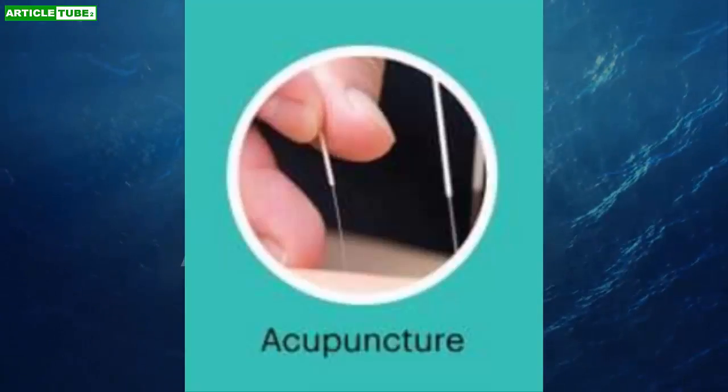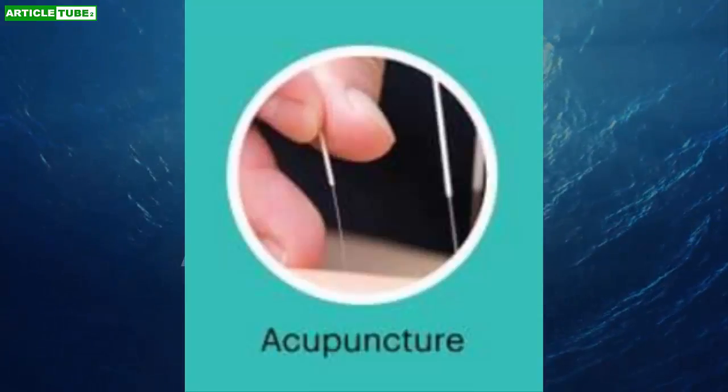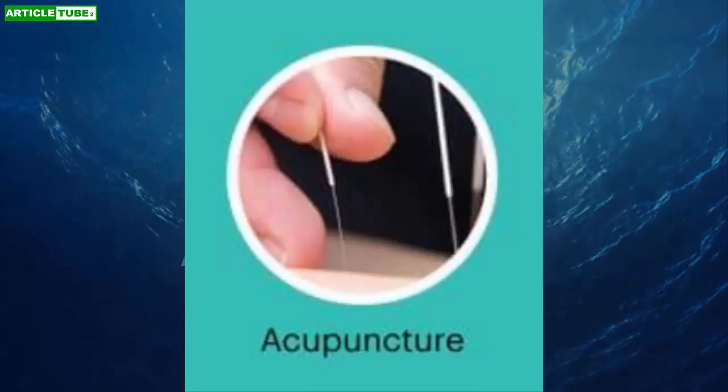The conclusion was that acupuncture is effective for the treatment of chronic pain, and is more than just a placebo effect. Therefore, it's a reasonable referral option for doctors.